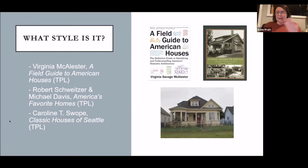Because even though I've been looking at historic architecture for a dozen years, not every house or property has one style or is a great example of a style. So sometimes it's just a collection of different elements. So having resources where I can see other examples to compare it to, or really get that vocabulary correct and think about the time frame when these styles might have been popular is really helpful.